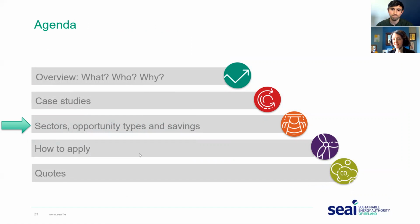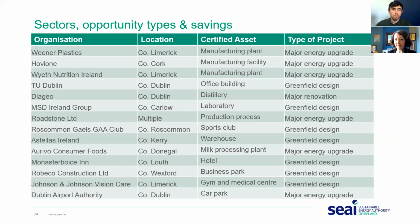Thanks for that, Jason. It's really interesting just to look back on some of those projects that have been successful in implementing the EXEED process to date. So these 14 organizations have already achieved EXEED certification of an asset. And I know a lot of other companies are going through the process of becoming certified. All of the projects that Jason talked about just now are listed here.